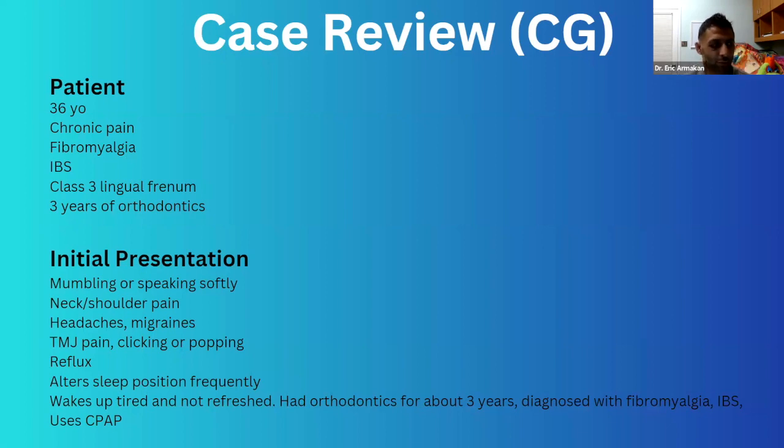The patient reported mumbling and speaking very softly, a lot of neck and shoulder pain, headaches, migraines, TMJ pain, clicking and popping while opening, reflux, constantly altering their position while sleeping, and waking up pretty consistently tired and not really feeling refreshed. They also had orthodontics previously when they were younger for about 3 years. Patient currently uses a CPAP.